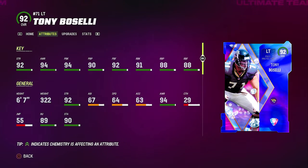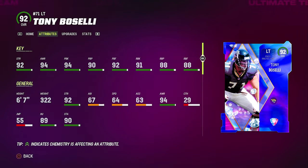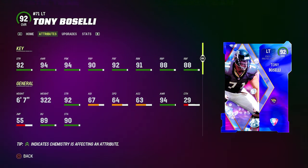6'7", 322, left tackle, 92 strength, 94 awareness. He's got 94 pass block, 90 power, 92 finesse, 91 run block, 88 power, 88 run block finesse. Not too shabby.